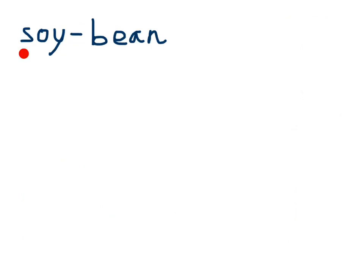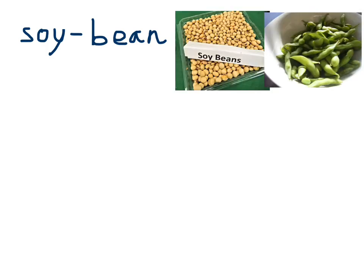And soy is a type of bean, and that's what the bean looks like. This is what the plant looks like. It's like edamame in Japanese, and often it's made into milk too. So you can buy soy milk. It's a milk, not a real cow's milk, but it's made from these beans.